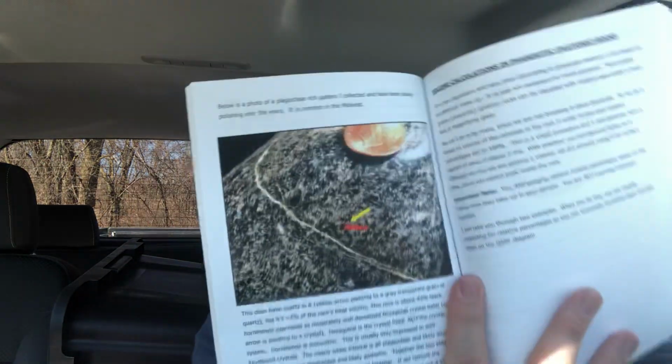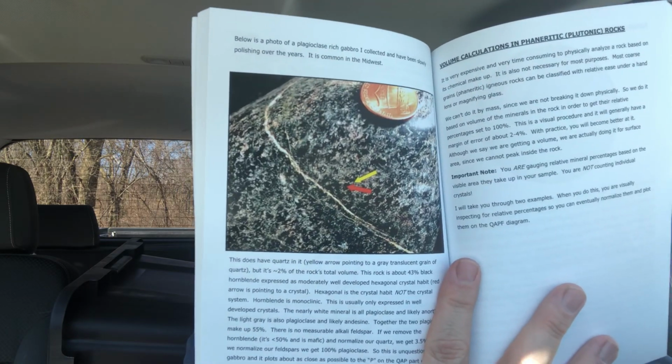But the others look good. Like, this looks really good. This is a gabbro I've been polishing over the years. I like the way that turned out under microscope. And I go through here how to, you know, because when you're trying to classify things, you're going to use a QAPF diagram, and you're going to either use the plutonic or the phaneritic or the aphanitic one. And you have this here.